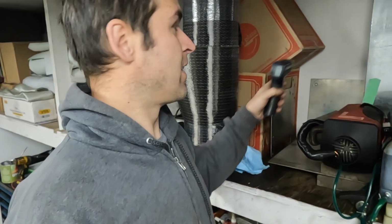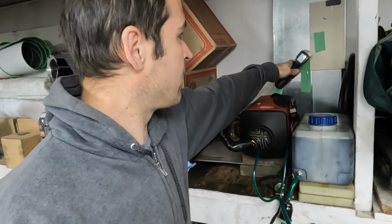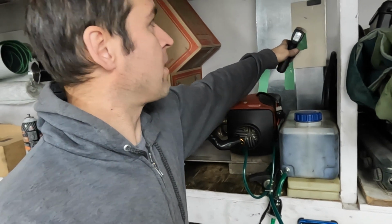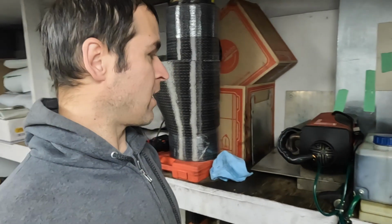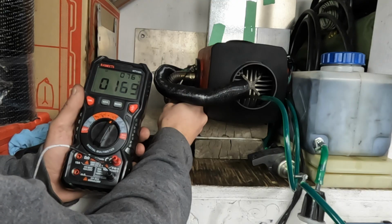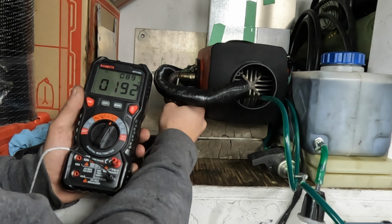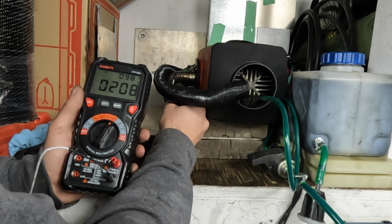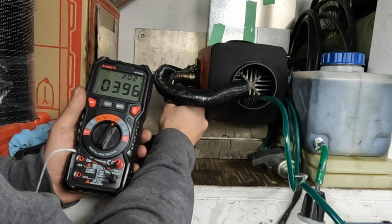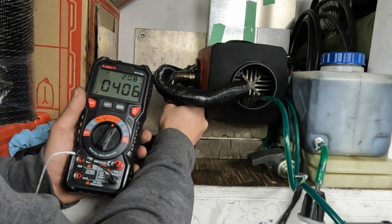So I'll do my duct temperature check. 33 there, 46 there, and 60 there. Which I kind of don't like that it's up to 60, but I don't know if you guys can see that, but it is 84 at the flange. Okay, so wow, 207, that is a reasonable temperature.